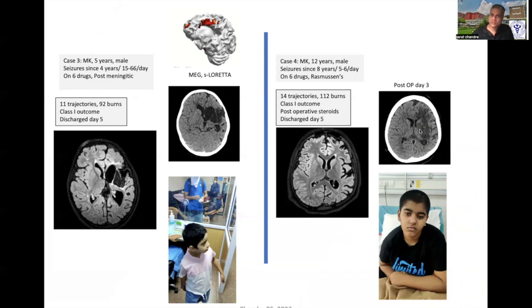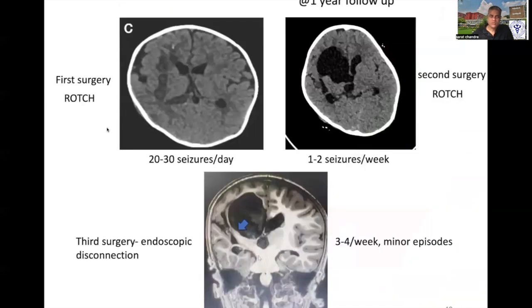Now this patient developed some edema on day 3. This was a patient where we had to do the technique of Roch 2 times. During the first time, he used to have 20 to 30 seizures. He improved significantly, came down to 1 to 2 seizures a week. And we found this residual disconnection. We tried Roch a second time, it didn't improve much. So finally, we did an endoscopic surgery, which was very straightforward. We just had to introduce the endoscope and then disconnect the small flap, following which the patient was seizure-free.